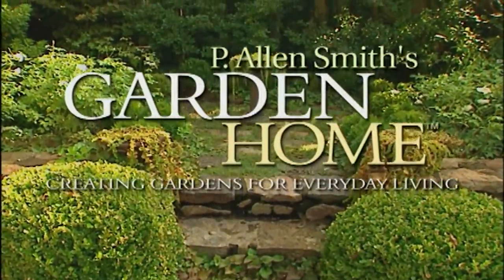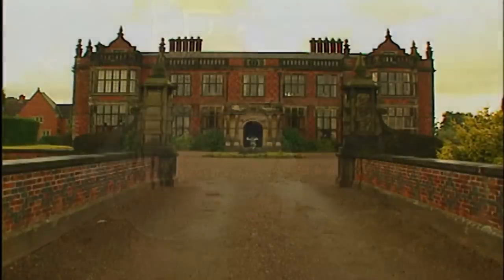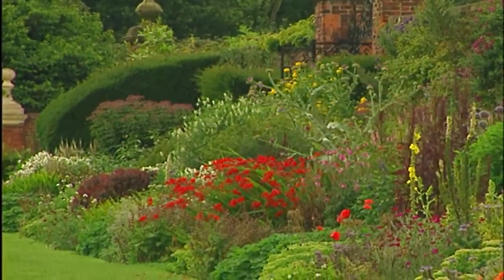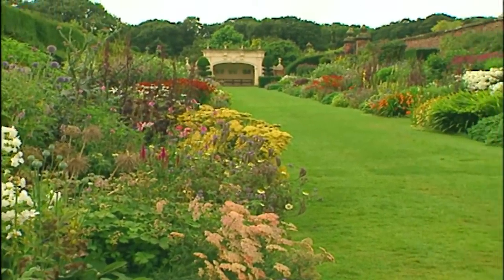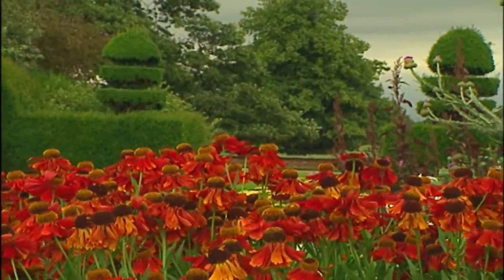On an upcoming episode of P. Allen Smith's Garden Home. One of the keys to creating a beautiful garden is to be generous with your plantings. So travel with me to England, where I'll share the inspiring sights of abundant plantings at Arley Hall's herbaceous border. I'll show you how to use this concept on a much smaller scale in our American gardens, even in containers. You won't want to miss it.